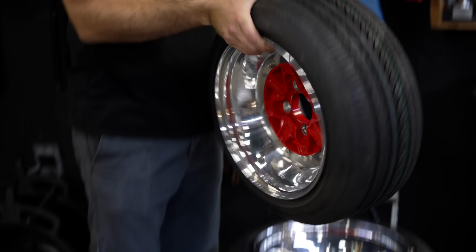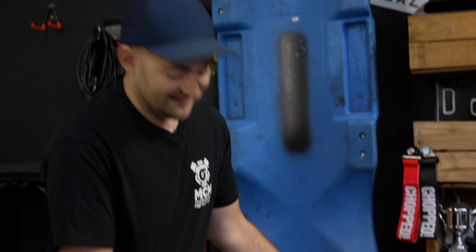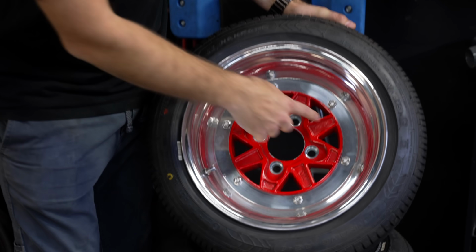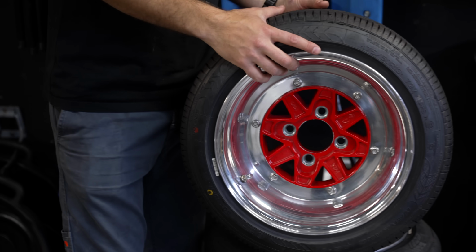So I got some mad parts that originated in Japan, all of them. I'm going to show you those right now. Here we have a set of SSR, otherwise known as Speed Stars. These are 13s. They might not look like 13s because they've got this tiny little centre, but they've been completely rebuilt, refurbished and re-lipped to be just that extra bit awesome.